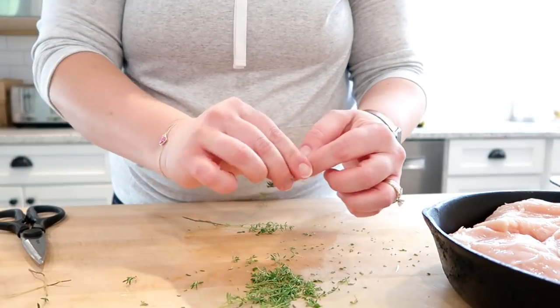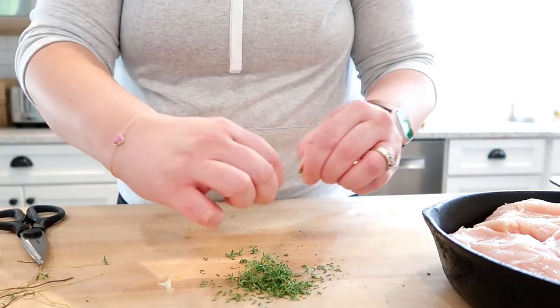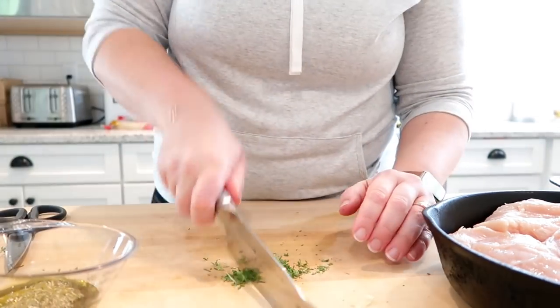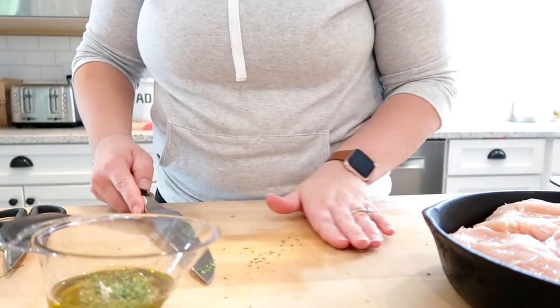Next, I have some fresh thyme. Again, I got this out of my herb garden on my back deck. You could definitely use dried thyme, I think, if you don't have fresh thyme. But I'm just going to chop that up and get it added to the olive oil mixture. And then this is what we'll brush over the chicken before we roast it.